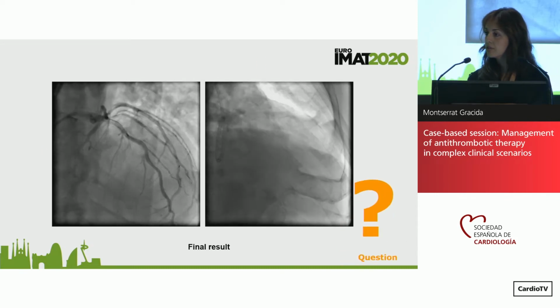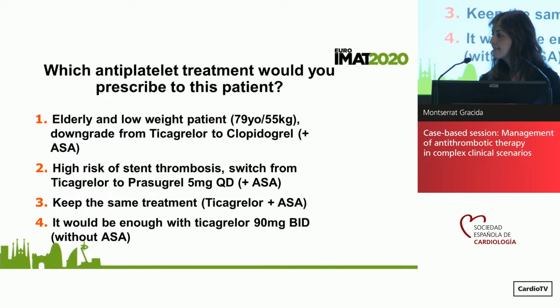And then we have a question. Remember this 79-year-old male who was pending the decision for the treatment of his aortic stenosis. At this moment, the patient presented with an acute coronary syndrome. Which antiplatelet treatment would you prescribe to this patient? Is elderly, low-weight patient, downgrade from ticagrelor to clopidogrel plus aspirin. High-risk stent thrombosis, switch from ticagrelor to prasugrel, only 5 milligrams once a day. Keep the same treatment, I think it's good. Or ticagrelor only, 90 milligrams twice a day, without aspirin.